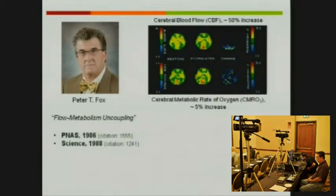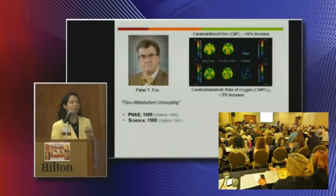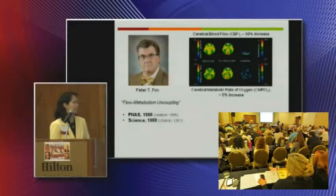And what does flow metabolism coupling mean? In the past century, neuroscientists always thought that when the neuron is firing, the blood flow and oxygen metabolism should increase in parallel together. Because neuron firing needs oxygen and blood flow supplies oxygen, the increments should be parallel. But to Dr. Fox's surprise, using PET imaging, positron emission tomography, you can see under visual stimulation, the blood flow increase is about 50%, while oxygen metabolism only increased 5%. So this is the so-called uncoupling.